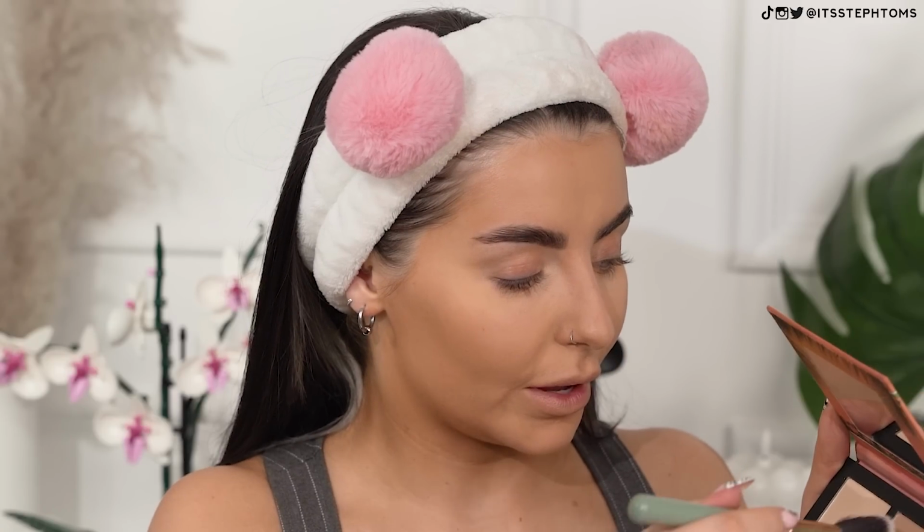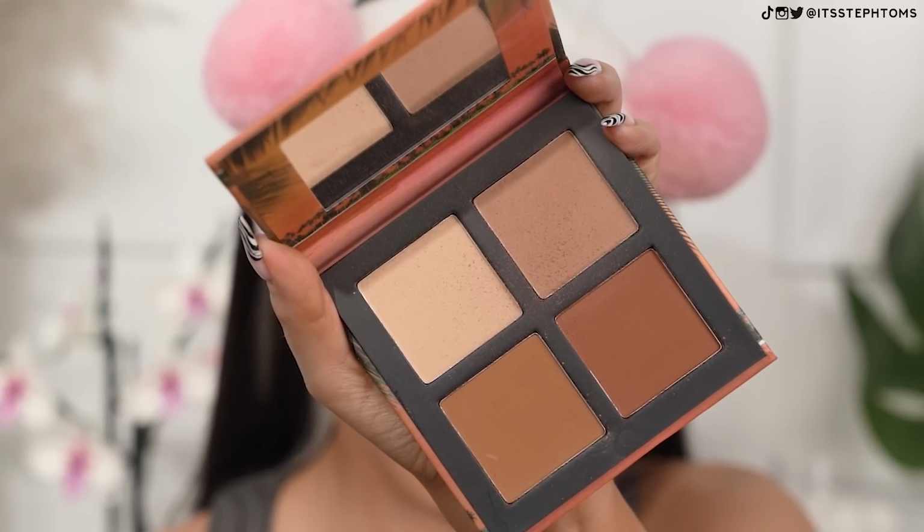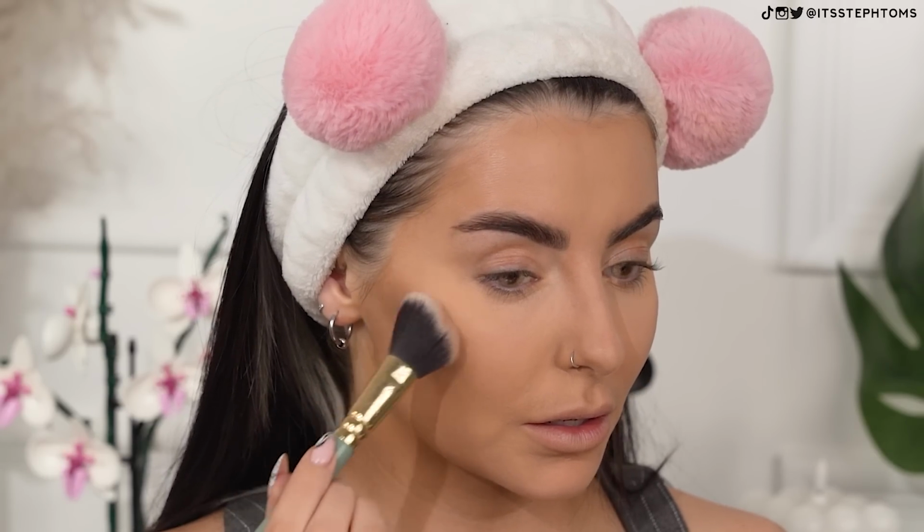A good warm bronzer and a contour. I'm gonna go in with this contour shade first. Whoa, very pigmented, very dusty. Just be warned. Will that pick it up? Can you see all the kickback there? Yeah, let's do a bit of contouring with this. Ooh, she is more pigmented than I thought.